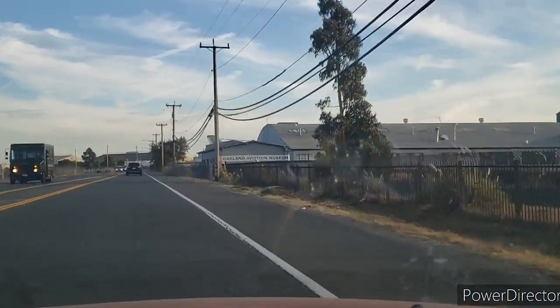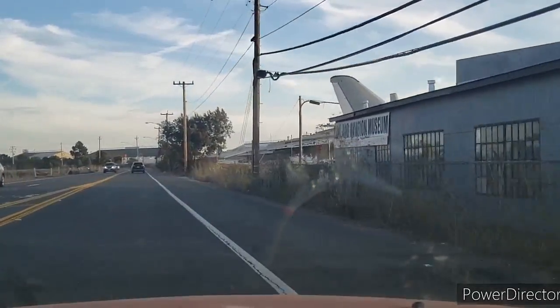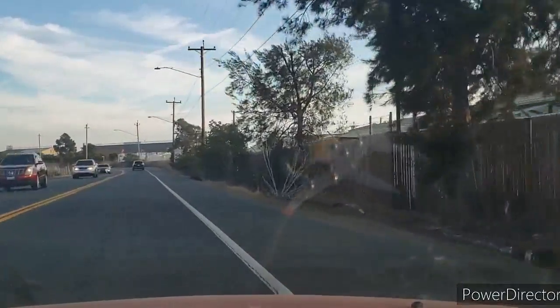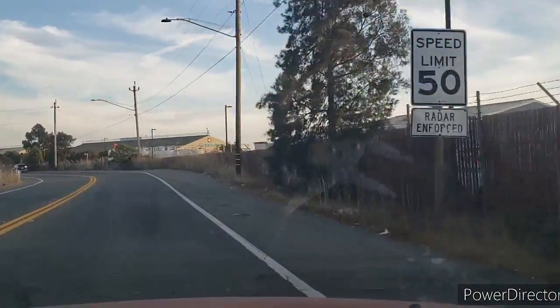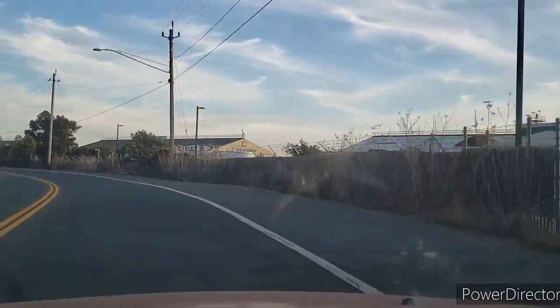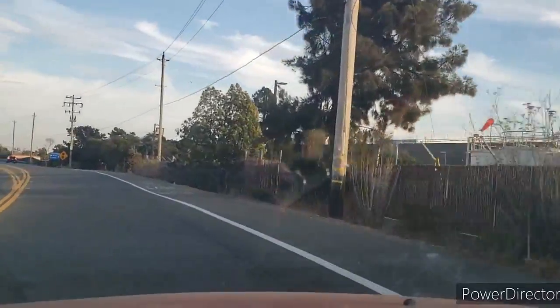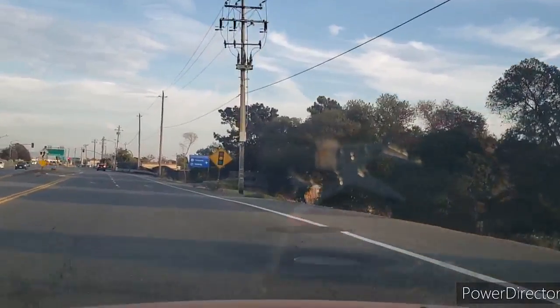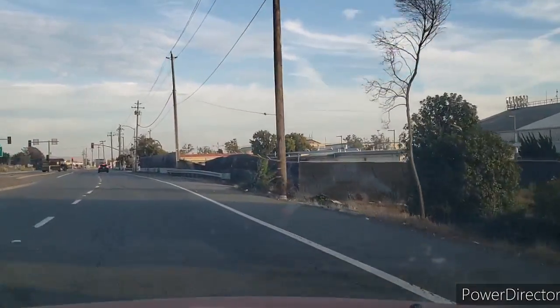But we're passing the Oakland airport. I haven't been there for a while. I wonder if it's busy. I know some holiday, some past holiday, was it Labor Day? It was pretty crowded. But the rest of the time, doesn't seem like there's many people taking planes or going on vacation. Although some of my friends are lucky enough to go on vacation.